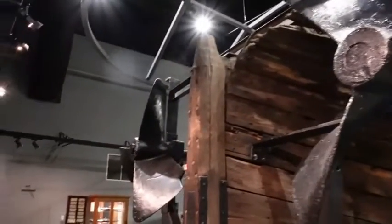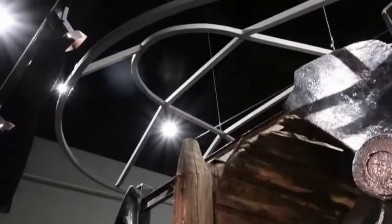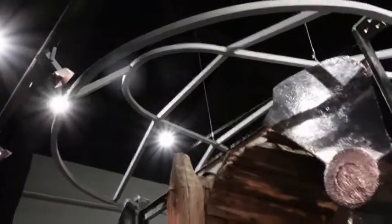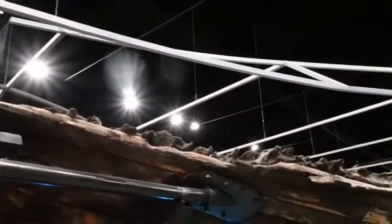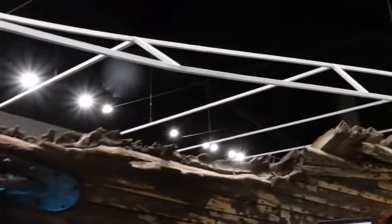The propellers, of course, all this wood that we see in the propellers were underwater. The fantail would have been right there where that outer framing is. And that framing there is to give you an illustration of what was there. All of that would have been timbers and iron.